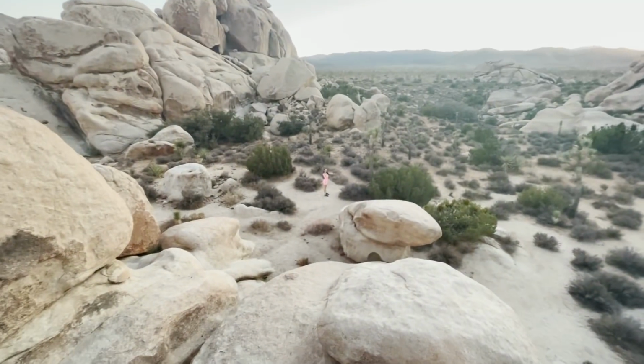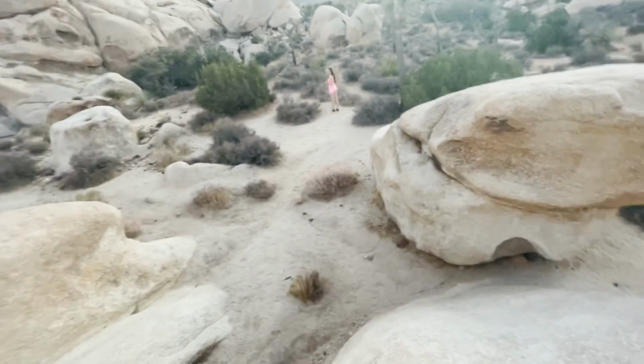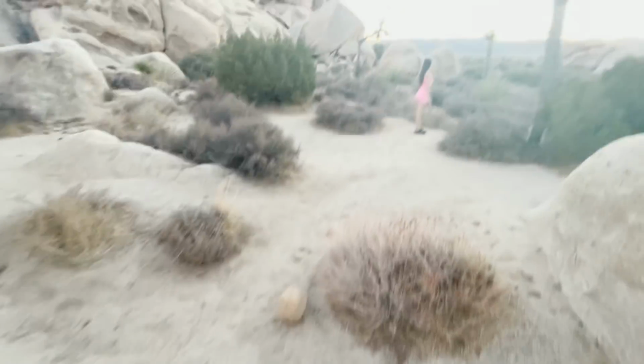Look at Rylee all the way down there. I can't believe you made it down all by yourself. Yeah, I did it. On your butt? Okay.